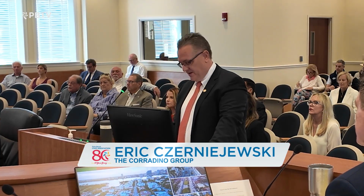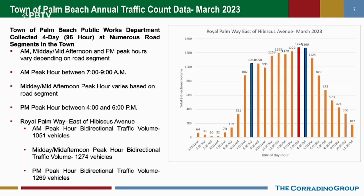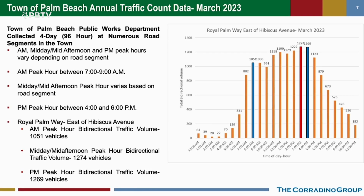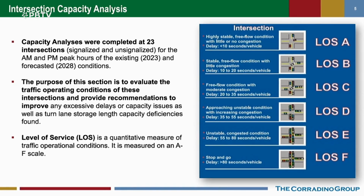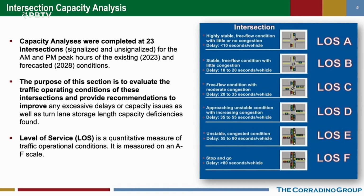What I'm going to do here is step you through sort of an executive summary of the 700-page bound report. The main scope of work included current traffic analyses and future projections at 23 intersections with and without traffic signals, and rated them on a scale of A to F on how well traffic moves. An F would be an intersection where drivers have to wait 2 or more light cycles.